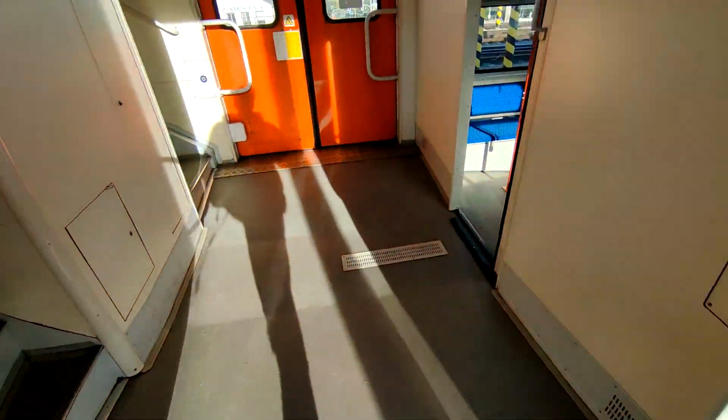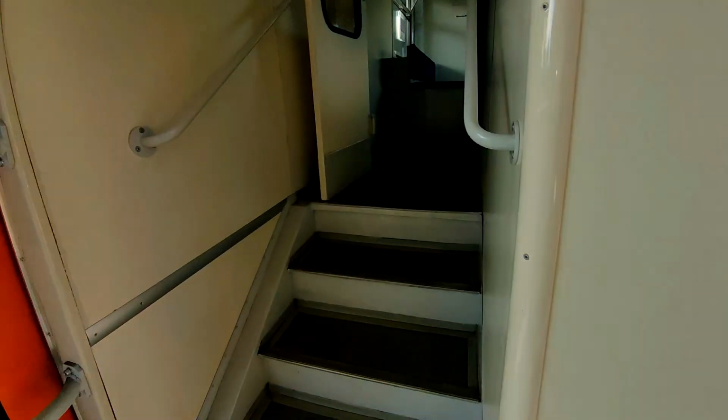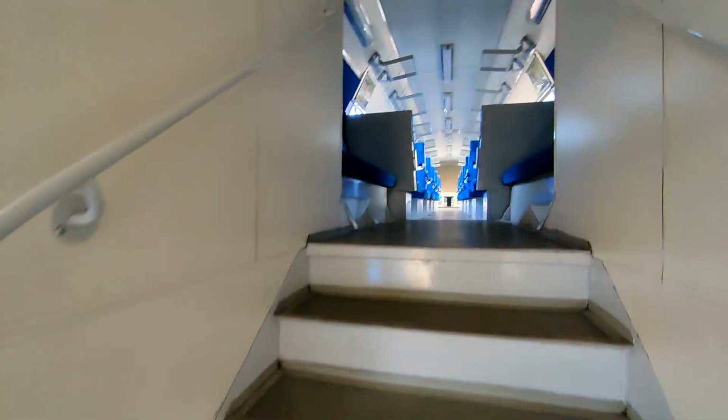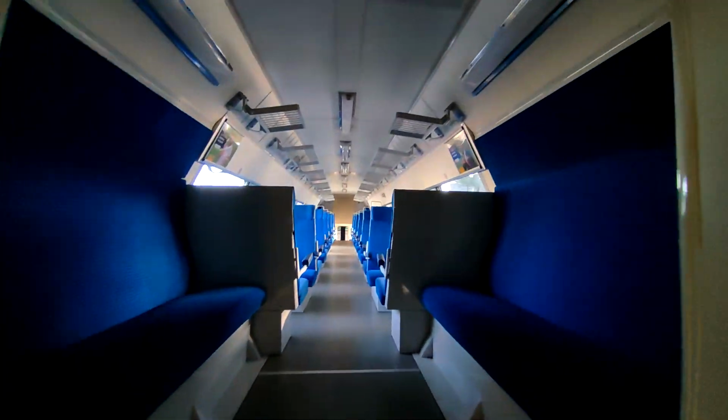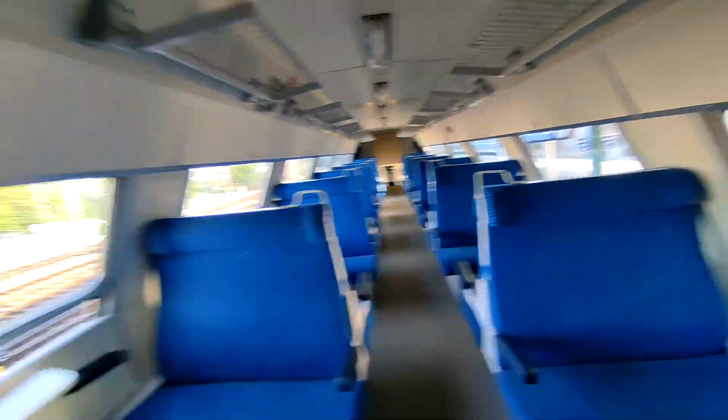Take a look. Now this here's your double deck. This is so odd. It's so odd. That's your old deck train. That looks quite modern. It's actually a bit old looking, but kind of new looking.